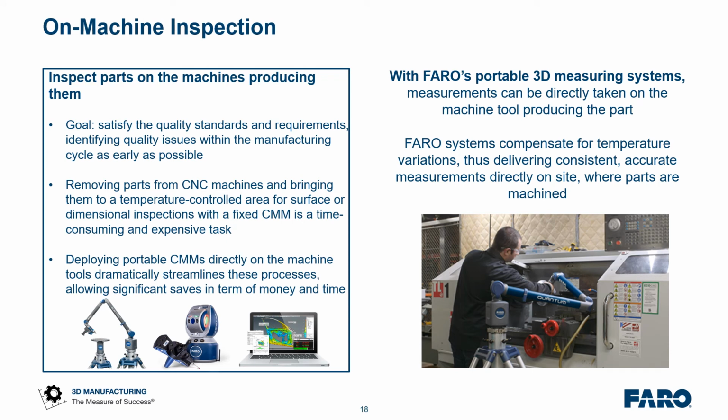One way that we can streamline the production process is using on-machine inspections. What this means is we'll be able to take the portable CMM, say an arm, out to a part, inspect it on the machine that it's being machined on. The arm will be able to understand the temperature that it's in and compensate for that. What this allows us to do is make a corrective action while the part is still attached to the piece that it's being machined on.